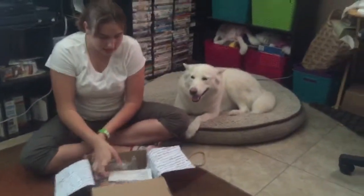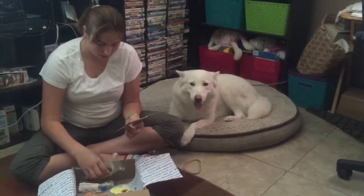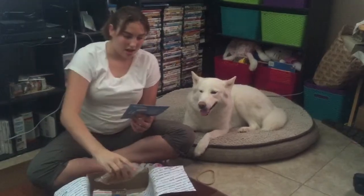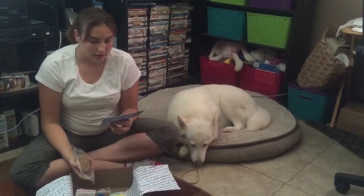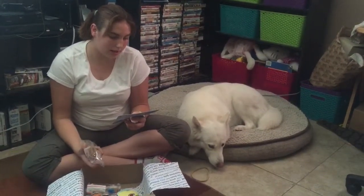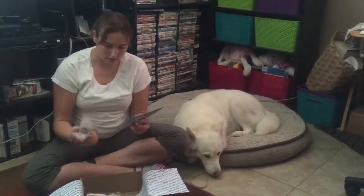So this is the first thing, the Yeti Corporation Yak Chew. It is $11. This is an all-natural dog chew. It's made from yak and cow milk, and it is an incredibly long-lasting and tasty alternative to rawhide.